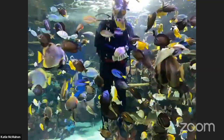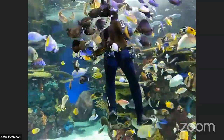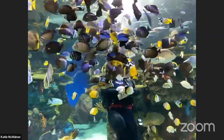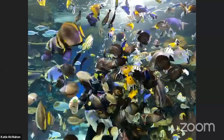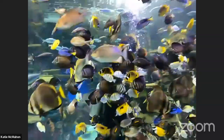This exhibit is mimicking an Indo-Pacific coral reef habitat. And so lucky Steve is in there. It is a balmy 24 degrees Celsius, a really lovely exhibit to dive in, especially compared to some of our colder ones, which are more in the 10 degrees Celsius range. So nice and warm for him today and for all of our fish.